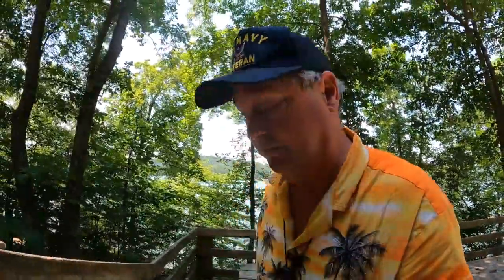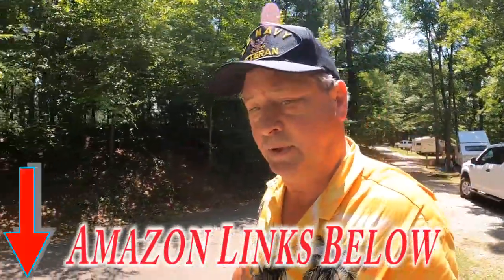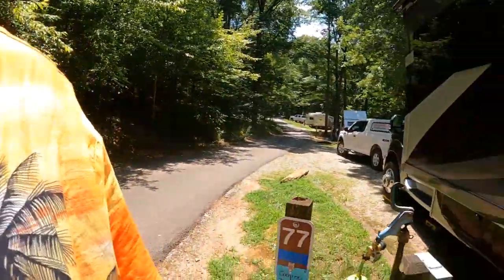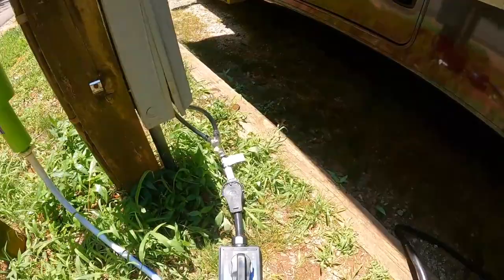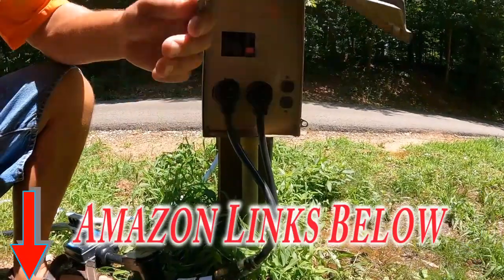And when we arrived, what that pedestal has, I showed you earlier, there's two 30 amp receptacles, two 30s and a 20. Progressive Industries, the same company that produces and sells my preferred surge protector, that right there, Progressive Industries makes a combiner or a Y.